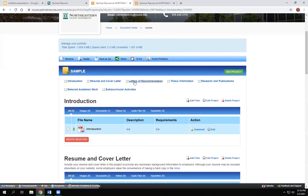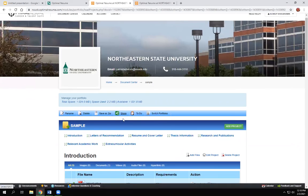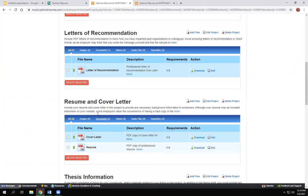Maybe you would like your letters of recommendation to be listed before your resume and cover letter. You can come over here, click the green arrows, and move them as you need. The same goes for the documents within each section. So if you'd like your resume to appear before your cover letter, grab the green arrow, and you can toggle them back and forth.